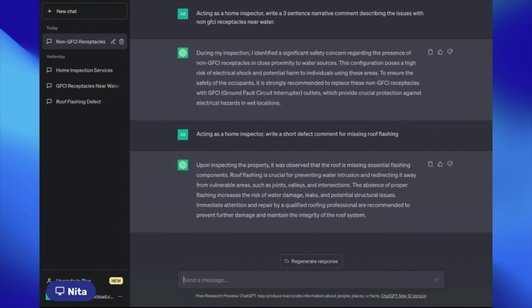But it was incredibly helpful when coming up with informational comments to include in the report, as well as defect comments. As inspectors, we know that the report is a very crucial part of all of this, and getting that template right is super important so that when you're outside in the field, things can go quickly and smoothly for you. So this is just one way that ChatGPT can help you as an inspector: to expedite your report writing process and help you establish a solid template that you can use over and over again while you're out in the field.